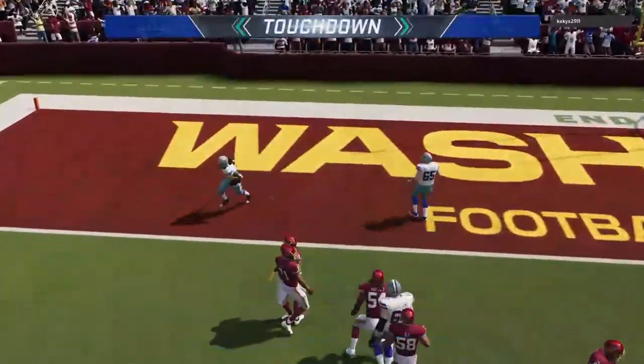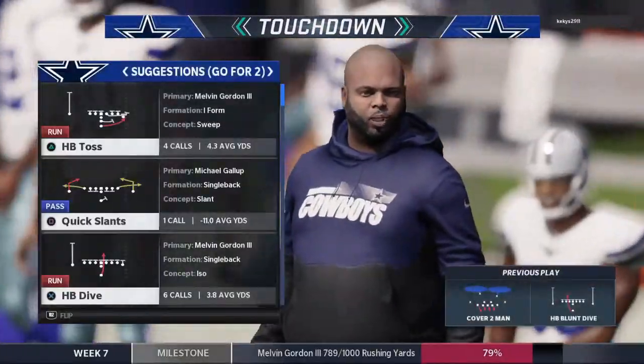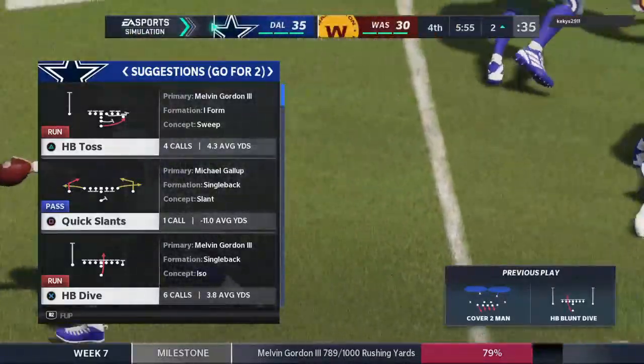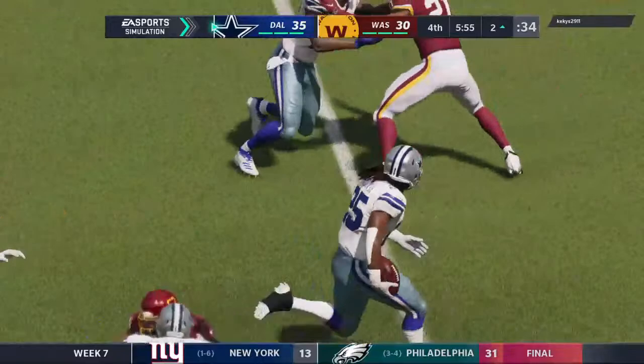And he'll take it into the end zone for a Cowboy touchdown. Dallas, taking it in from 14 yards out. And the Cowboys have once again taken the lead.